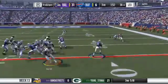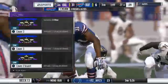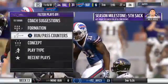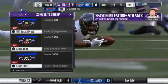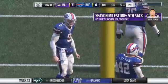They'll go with a big back, Yeldon. And an alley to run. And he's able to pick up the first before he's taken down at the 27. Well, this season's going nowhere. No reason not to go for it. And it's a rare success for them as they keep the drive alive.